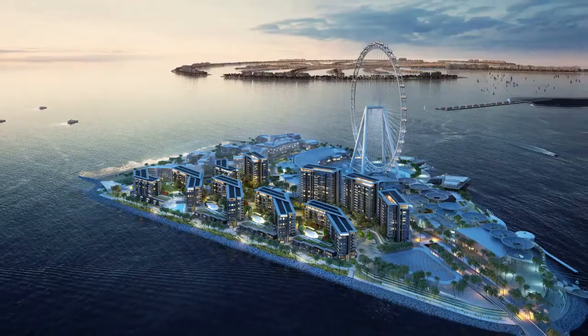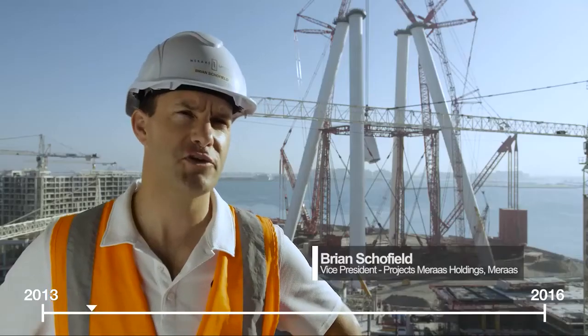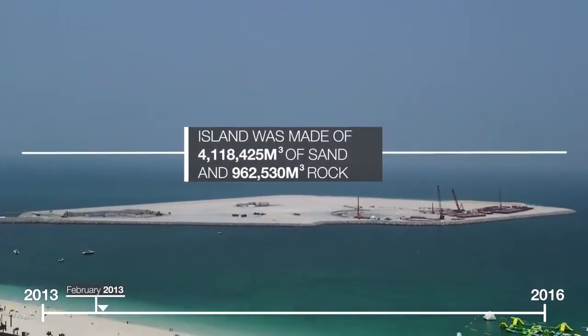Maras is building the world's largest and tallest observation wheel, and we call it Ain Dubai. It's been a real journey the last few years. We started with really a barren island.